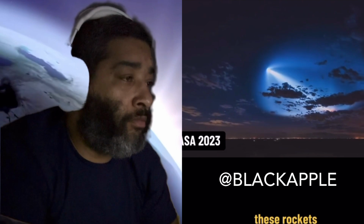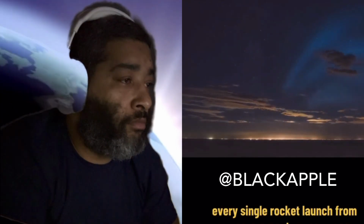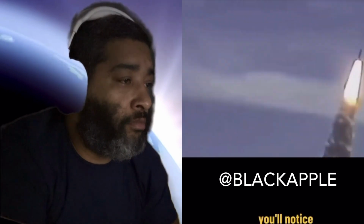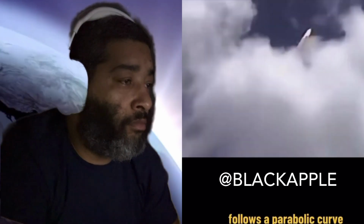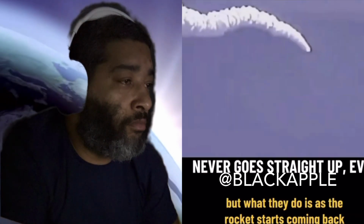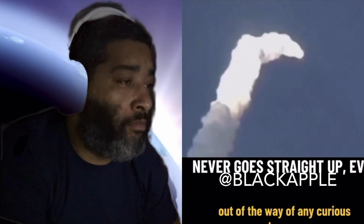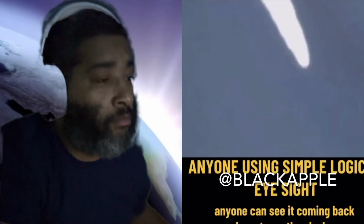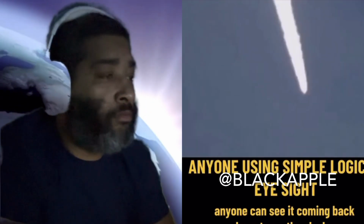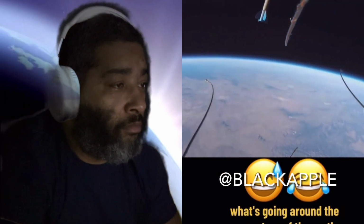Look at their rockets. This is how they claim they get into outer space, is these rockets. Their rockets never go straight up. Every single rocket launch from a government space agency, you'll notice, follows a parabolic curve. It goes up, it reaches a peak, but as the rocket starts coming back down, they make sure that it goes down over the ocean, out of the way of any curious observers. Anyone can see it coming back down to Earth, asks, hey, how come the rocket's not going up anymore? Well, it's going around the curvature of the Earth, is what they tell us.